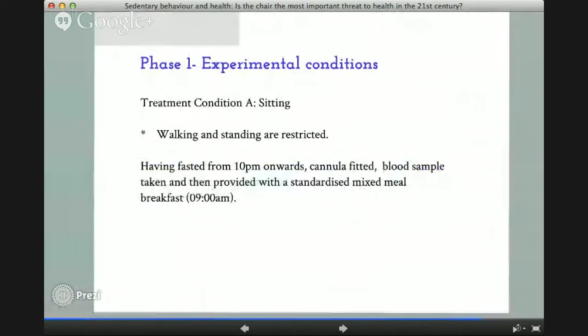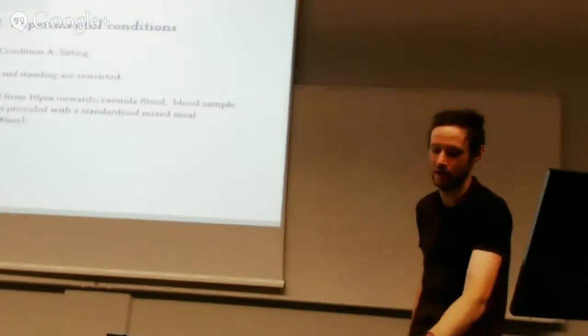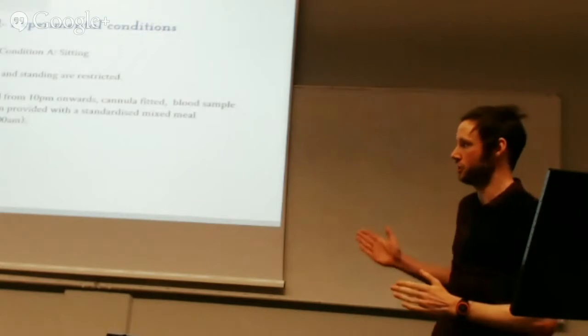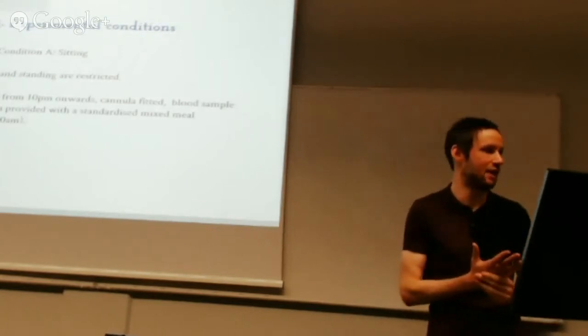So I'll just go very briefly through the experimental conditions. Treatment condition A is where they sit and do nothing. So walking and standing really is restricted. It can be quite undignified actually, because we always wheelchair people to the toilet, which gets some funny looks. Having fasted from 10 p.m. the night before, they have a cannula fitted in their arm, and then essentially they're asked just to carry out sedentary pursuits, so read, watch movies, anything that they feel comfortable with.